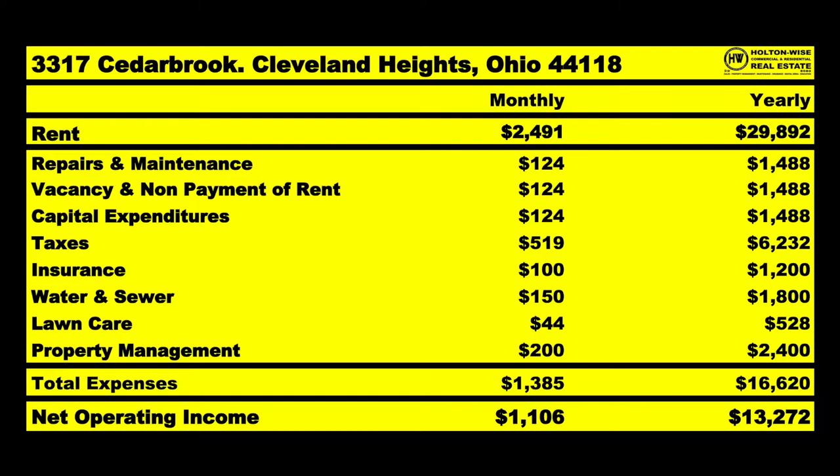I broke down your repair and maintenance, your vacancy, your non-payment, your CapEx, all that jazz, taxes, insurance, the whole shebang, right? These are average breakdowns, right? Now, it's not going to produce like this every single day, every single week, every single month, not even every single year. These are average breakdowns that you can expect to see from a performance standpoint on properties similar to this over the long term, spread out over a large portfolio.